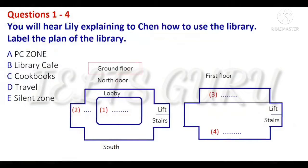Part 1. You will hear a conversation between two students. One of them is explaining to the other how to use the university library. First, you will have 20 seconds to look at questions 1 to 4. Listen carefully and answer questions 1 to 4.